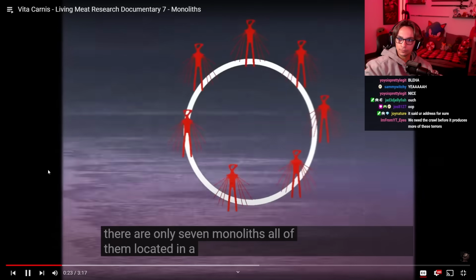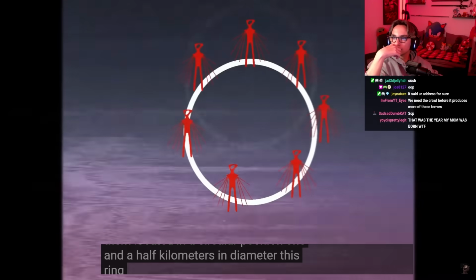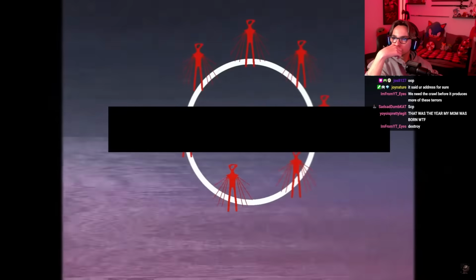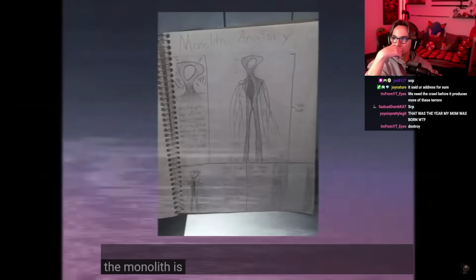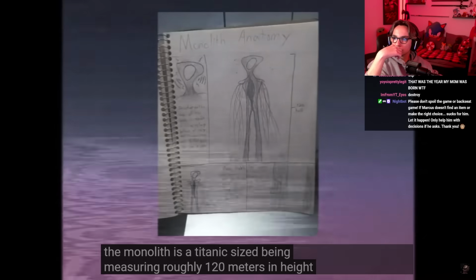All of them located in a circular position, 1.5 kilometers in diameter. This ring of monoliths surrounds... The monolith is a Titanic-sized being, measuring roughly 120 meters in height.